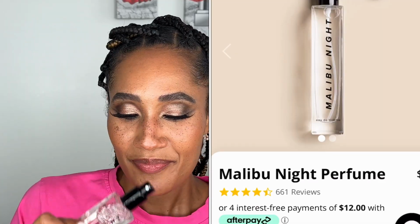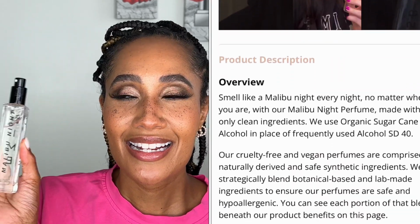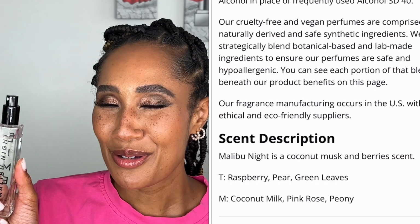I would say my next favorite would be Malibu Nights. Okay, Malibu Nights is definitely a nighttime scent. It's very warm. It smells like summer too. This is another one that I bought with me to the beach. But I would wear 7 Summers day or night. Malibu Nights, definitely an evening sexier scent. Smells so good.